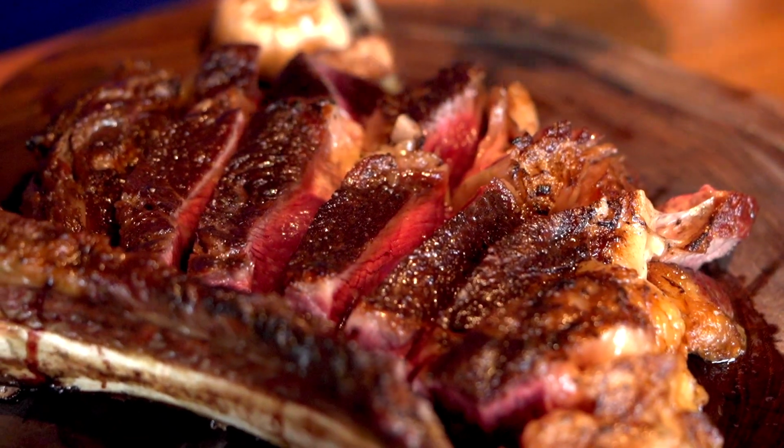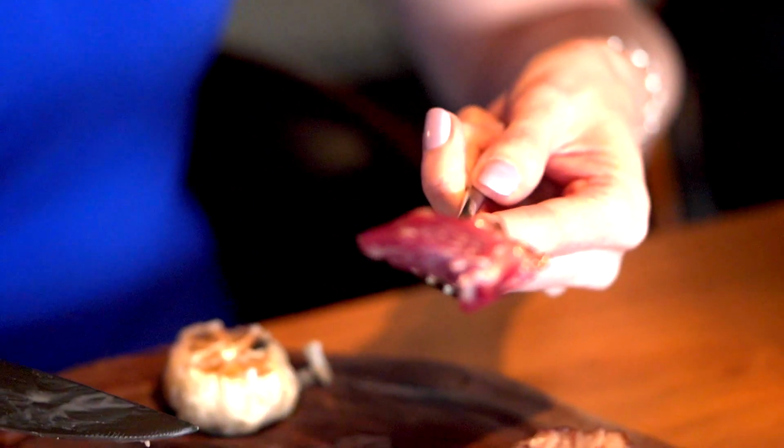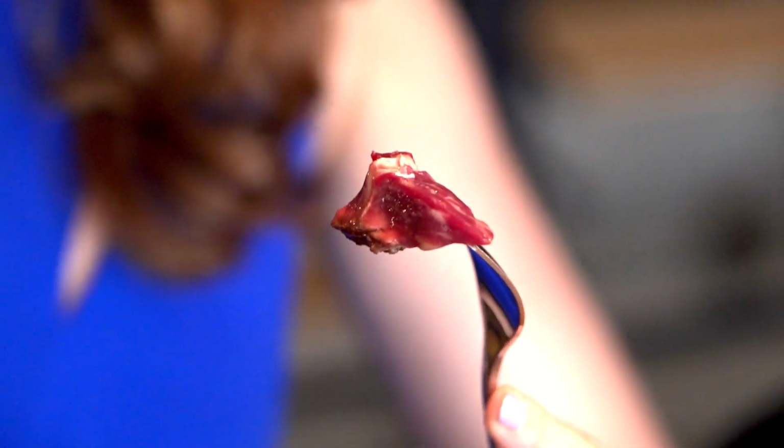So this one's distinctively more aromatic than the Wagyu. Notice it's quite spongy as you press down as well. Now that's a beautifully cooked piece of steak.